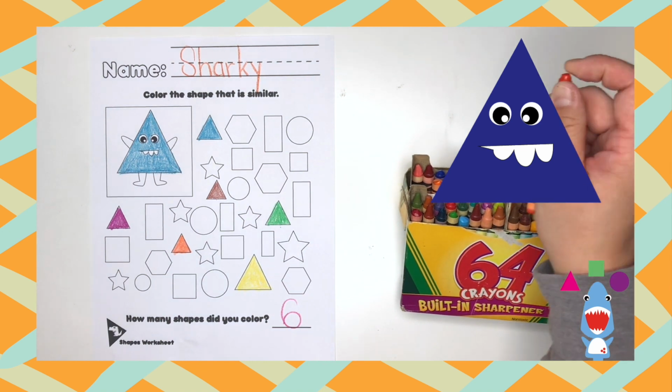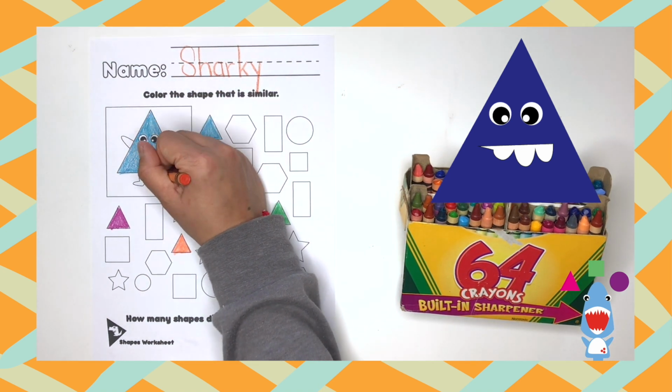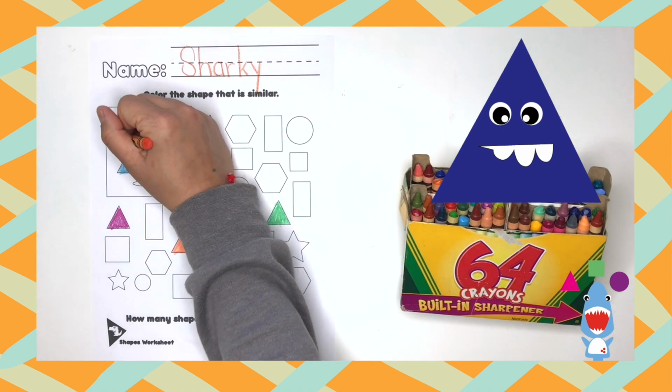Let's not forget to color in her arms. I'm using orange as her arms. Did you know that blue and orange are complementary colors? That means they complement each other.